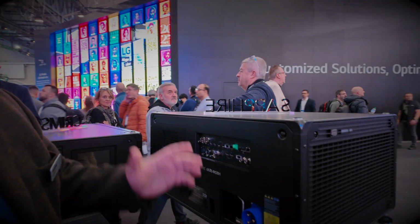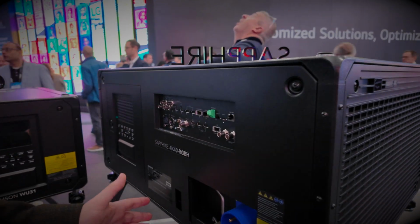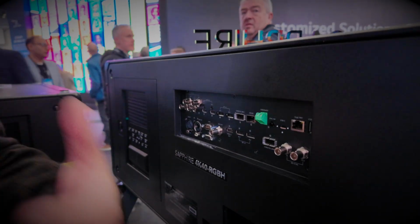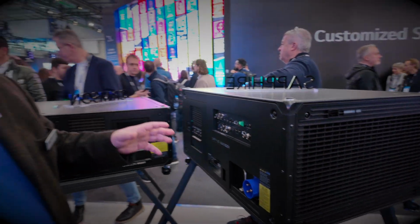That's right. We're going to start out with a brand new product that we launched here at the show. It's called Sapphire. It's the first high brightness hybrid projector in the market. A lot of people think there's not innovation left in projection, but we managed to do something innovative here. We combined a pure RGB light source with a laser phosphor light source to create a projector that gives P3 color space.